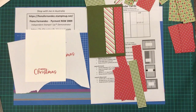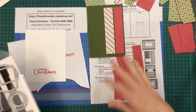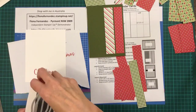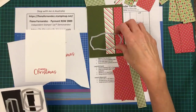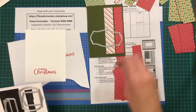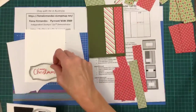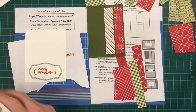So these sort of cards are really good to do as well, if you've got a punch and a stamp that fits the punch, to make it quick and easy and punch them out. But I'm sort of making it up as I go along, as usual. Well, I think I'll use that one. I think that's all right. That's a nice size for that. Yeah, I'll go with that.